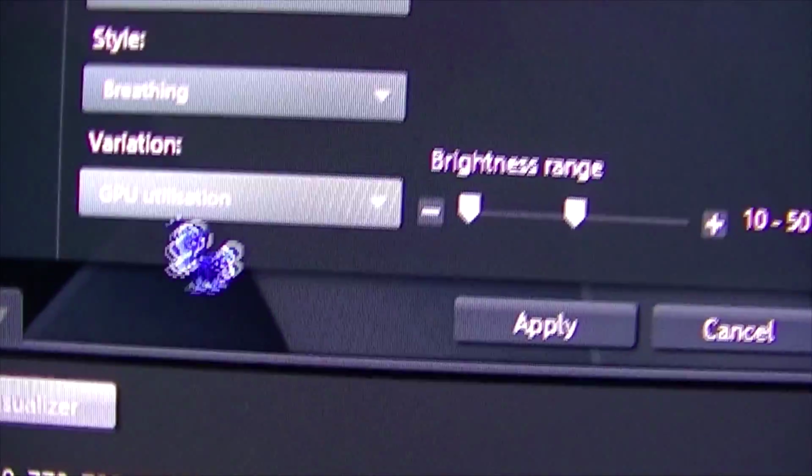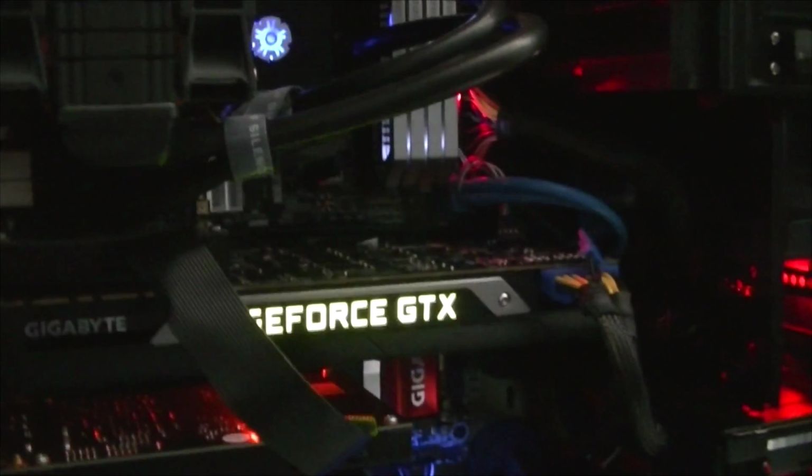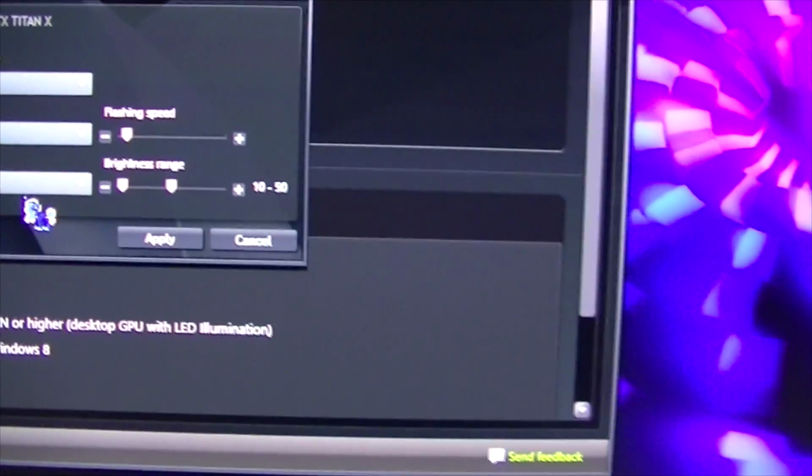We tried this last night with the utilization. It breathes at a different speed. It breathes faster the more of your GPU usage. Well, can't get my words out today. Sorry. You've got like a flash. Apply that one.